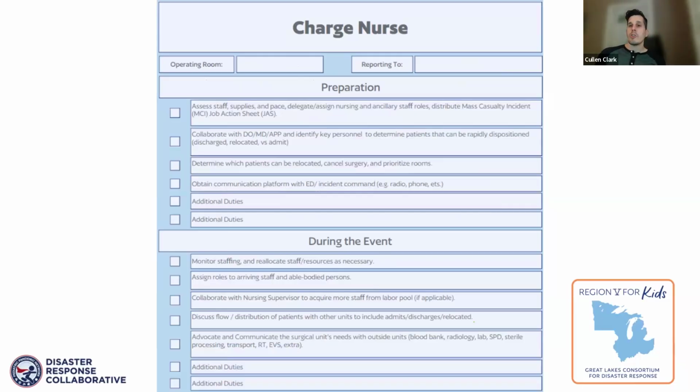As mentioned in the video, job action sheets are key not only to dividing labor, but also making staff aware of the changes in responsibility that comes with their new role in a mass casualty incident. And so the sheet really focuses on the before, during, and after responsibilities while keeping details short and easy to digest so that the job action sheet can be quickly picked up and staff can read it and understand their roles in less than a minute.